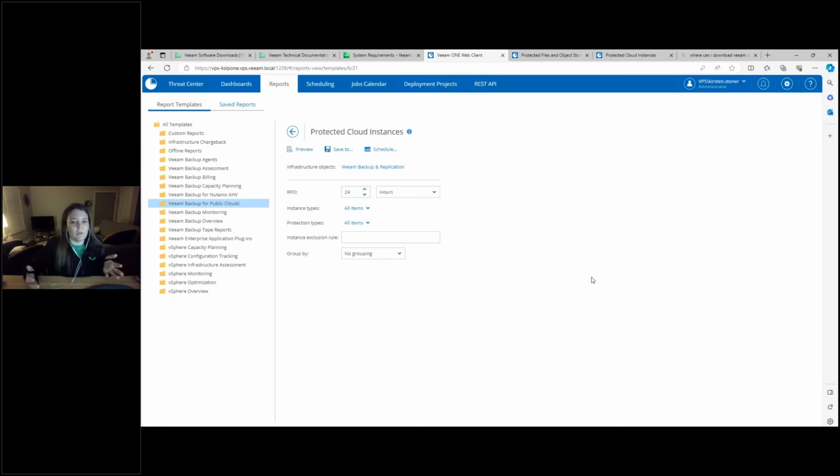So one thing with the cloud is that it's really easy to automate deployment of machines and manage those cloud resources. However, this could lead to a scenario where some of those deployments, some of those instances are left unprotected because you're automating that. You might not be thinking to change your backup policy to include those instances, right?